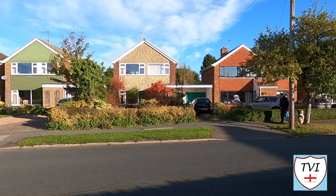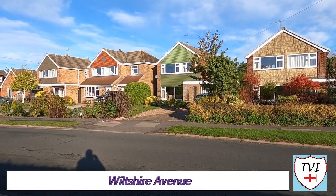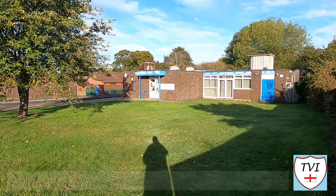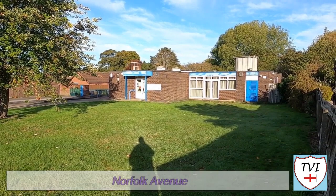To the south of Derby Road, we've got another large housing estate, which is flanked to its eastern side by the long thoroughfare Wiltshire Avenue. Most of the streets on this estate, not all, are named after English counties. On Norfolk Avenue, we find the village's surgery, which is a vital village amenity. However, it's what's outside this that I was much more interested in.